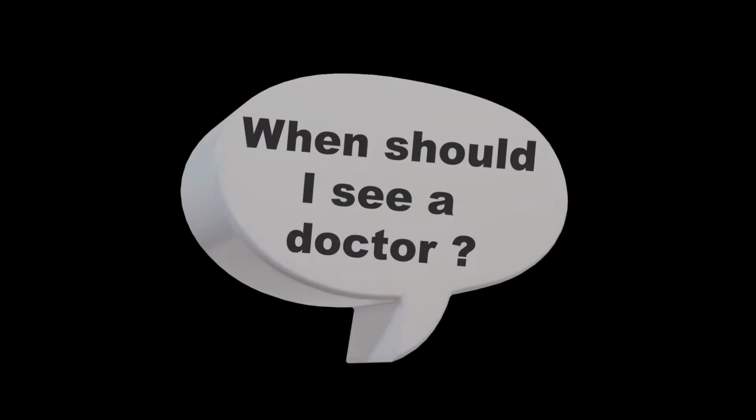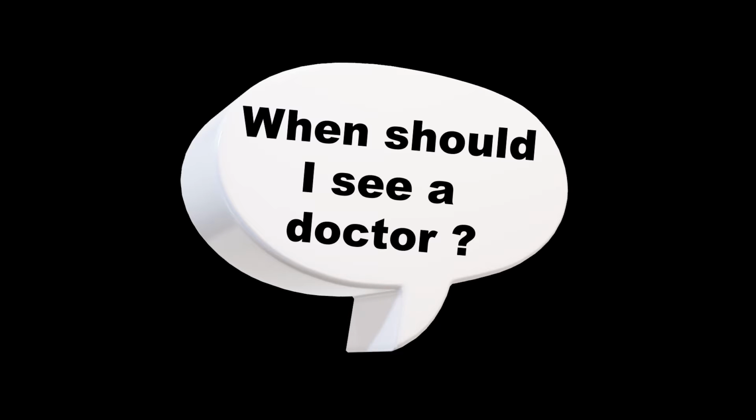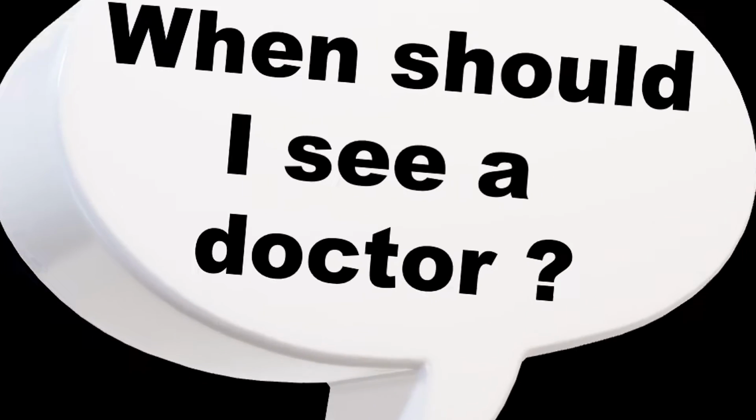Gastritis doesn't always cause symptoms. You may therefore be completely asymptomatic even though you have gastritis. Occasional indigestion and stomach irritation are quite common. If you develop any of the following features, you need to meet a doctor soon.